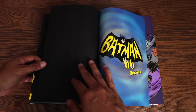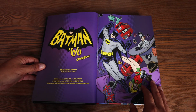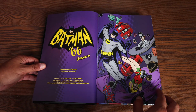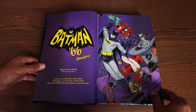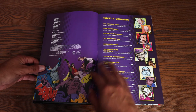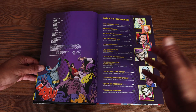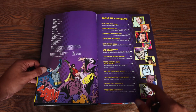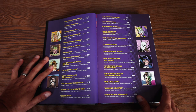Okay, let's go ahead and crack this book open. We have some black end sheets, the Batman 66 logo, and this Mike Allred piece right here. A little bit of behind the scenes as far as the collection, cover artist, Bob Kane, Bill Finger there, and your table of contents with, I like the fact that they're giving you a small sample as to what the artwork looks like for some of these issues, because it's not all Mike Allred.